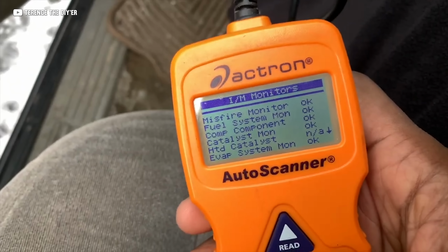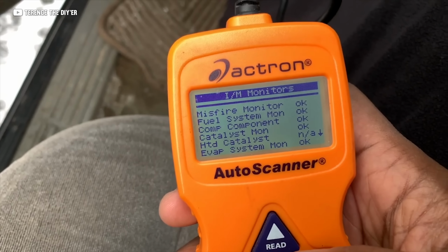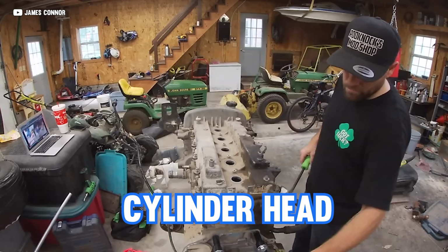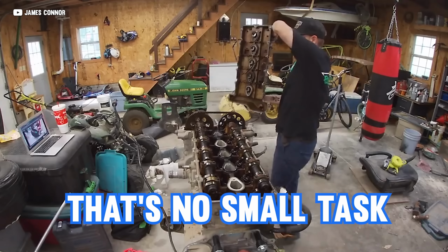They have misfire problems that aren't often solved by simply replacing spark plugs and ignition coils. Nope! Instead, fuel injectors fail. Or worse, the valve seat just plain wears out. If it's the valve seat problem, you're looking at complete cylinder head replacement. And since it's a timing chain engine, that's no small task.